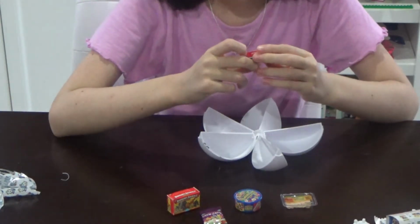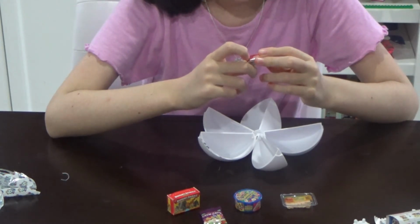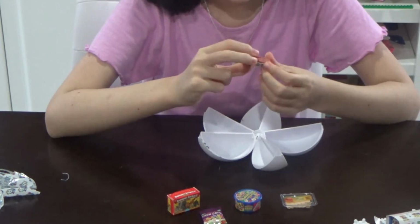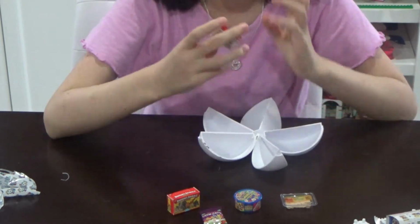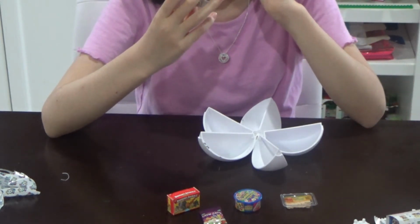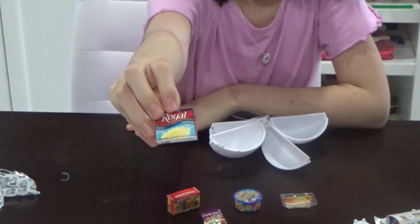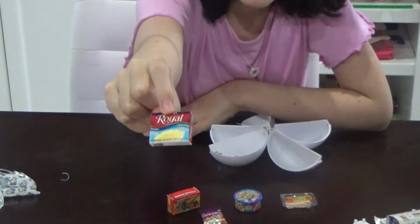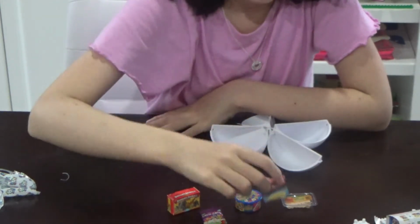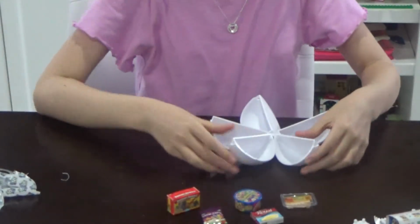Aw, we got a Royal Instant Sugar-Free Vanilla. I don't really know what it is. It's like something. I don't know what it is. I don't know. But I think it's a type of food. Here it is. And yeah, that is everything in our thing.